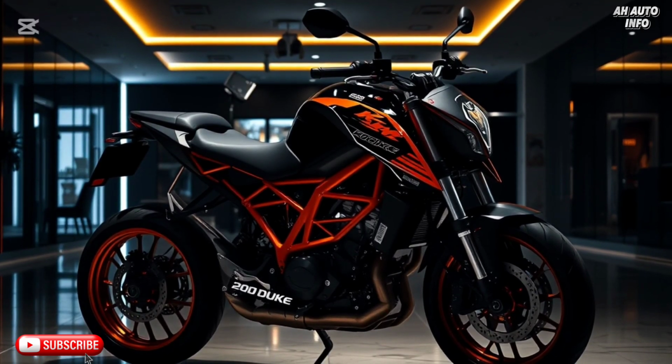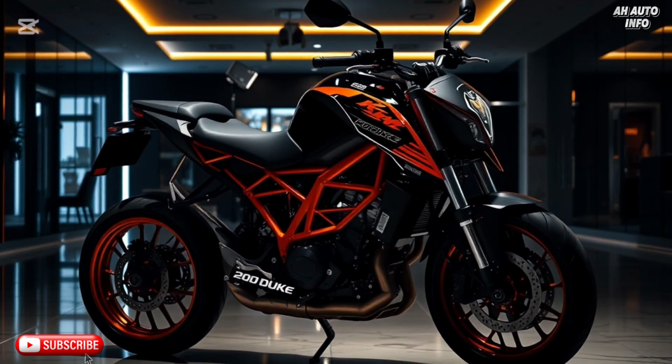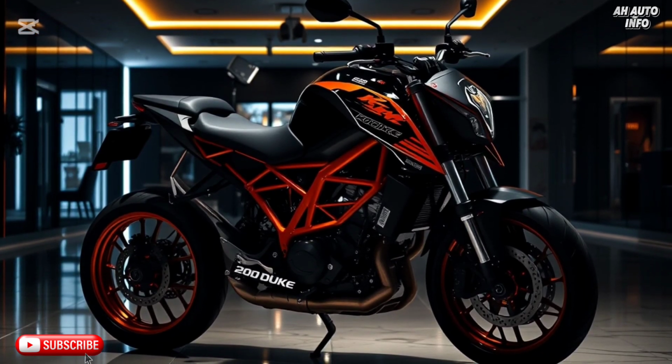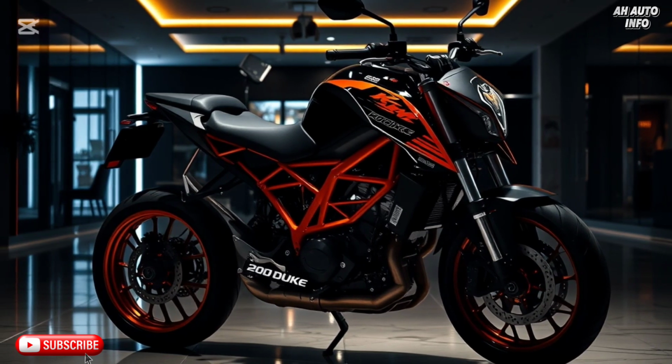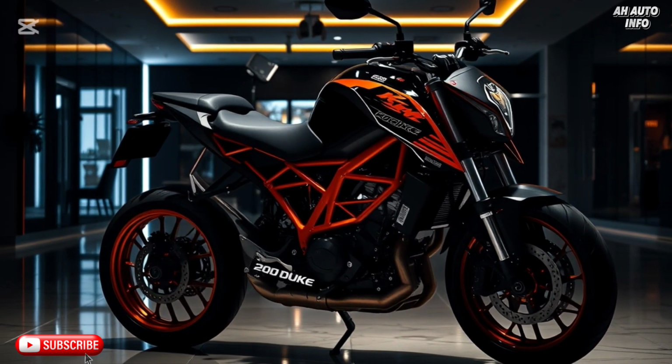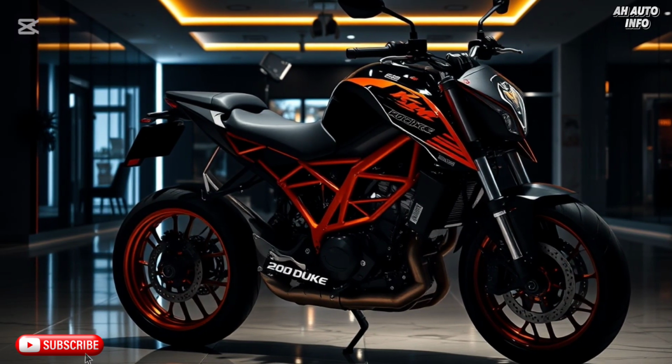The KTM 200 Duke isn't just a bike, it's an extension of your personality. It's a canvas for self-expression and individuality. With a range of customization options, you can make it truly yours. From performance upgrades to aesthetic enhancements, the possibilities are endless. It's about creating a machine that reflects who you are.